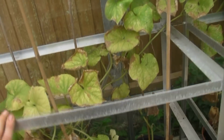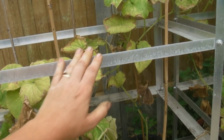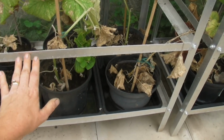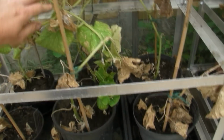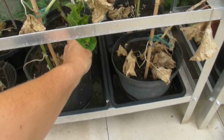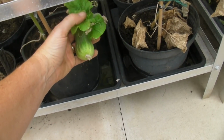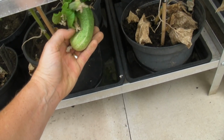So let's go into the other greenhouse. And here is one set of cucumbers. The leaves are now going brown, so they are actually coming to the end of their life. But I've had so many cucumbers off of here. I'm so pleased with them. There is another one growing down there. So whether that one will get big, I don't know.